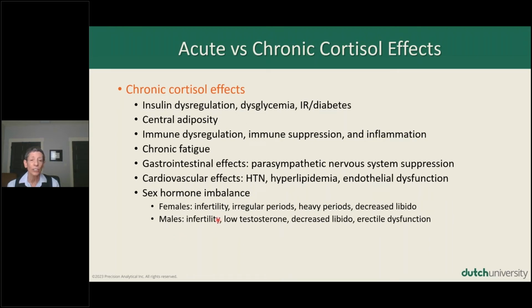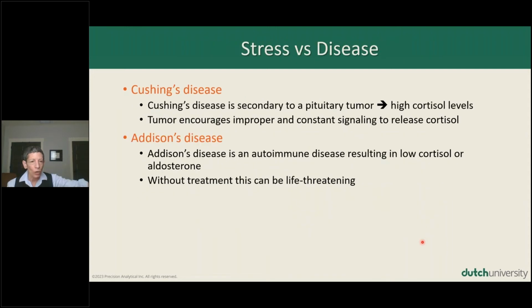In females, it can lead to infertility, irregular and heavy cycles, decreased libido. In males, you get infertility, low testosterone, decreased libido, and erectile dysfunction. And just understand that cortisol and testosterone have an inverse relationship. Testosterone is going to decrease as the HPA axis gets upregulated.